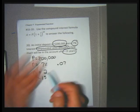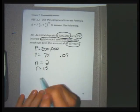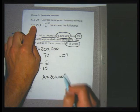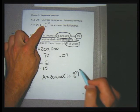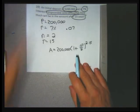The only thing that's tricky is figuring out the value of n, because usually the value of n is given in words, and you have to translate the words that are given to numbers. The p, the r, and the t are usually given as numbers. So now I'll plug them into the formula. The amount of money I'm going to have in the future is based on the $200,000 that I start with times 1 plus r, which is going to be 0.07, over n, semi-annually is twice per year, to the n times t power. And I'll just pop the numbers into my calculator.